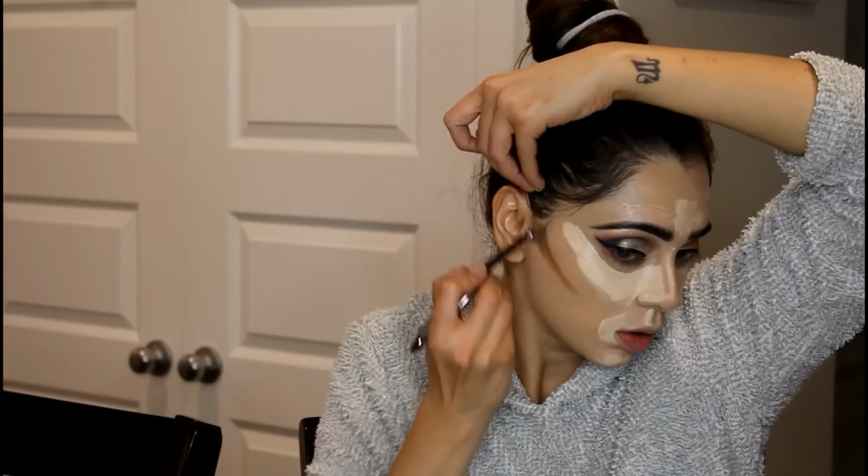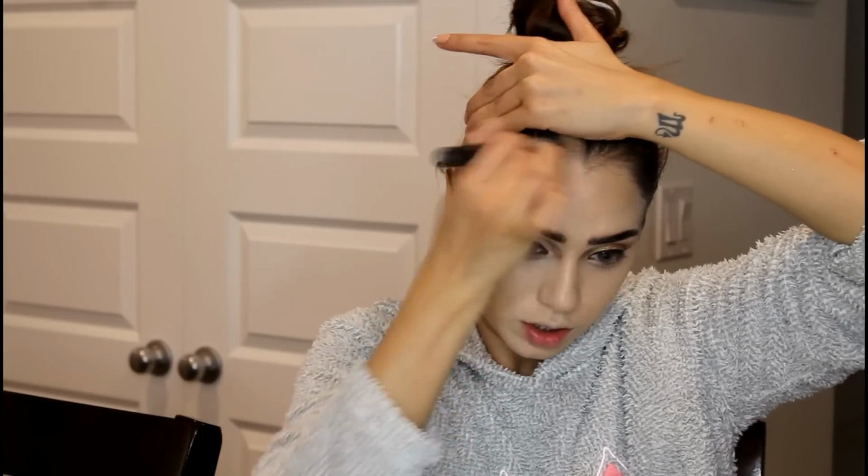And for the Arabic side, I'm doing a cream contour, and I'm using an Artist of Makeup medium contour stick and I'm applying that with my Artiste brush. Now I'm going to blend all the highlighted areas first. As you can see, there's a huge difference between the both sides when it comes to highlighting. The Arabic side is much brighter than the Indian side.